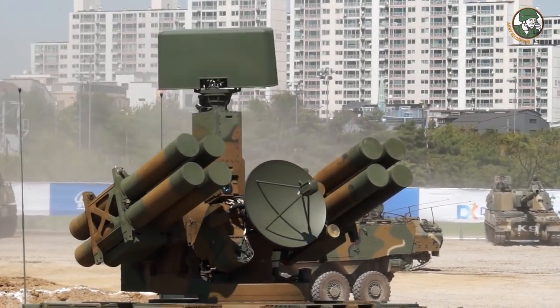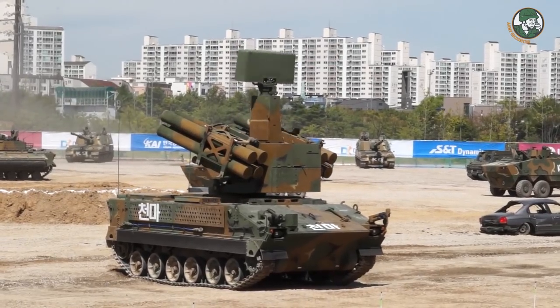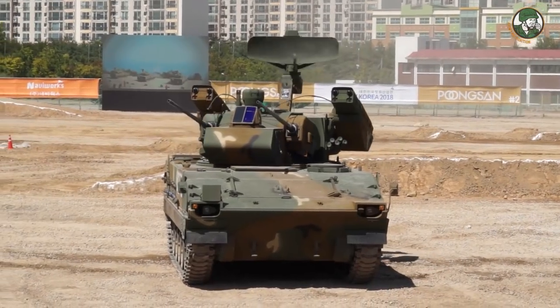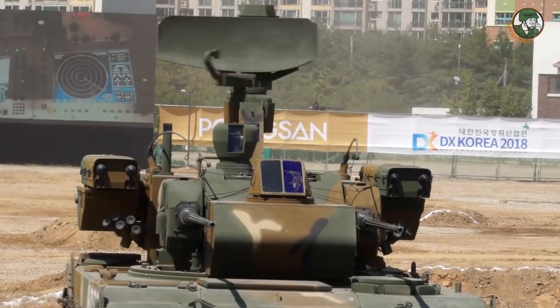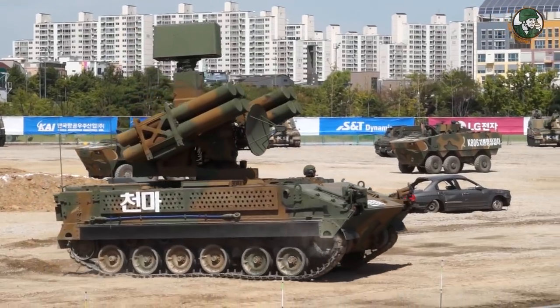Pegasus on the right can detect and shoot down targets within a maximum of 20 kilometers and an altitude of 5 kilometers. Flying Tiger is a cutting-edge aerial defense weapon. Its radar can detect a maximum radius of 21 kilometers and a maximum altitude of 3 kilometers.